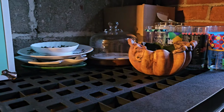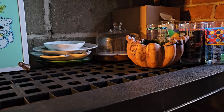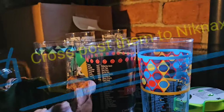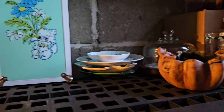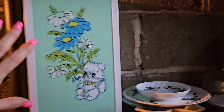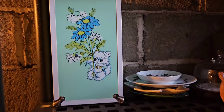So I can just grab a few down here. I grab a few from my nooks and crannies upstairs, and then I try to list them all. Oh, I definitely want to get these listed. I want to get this pottery bowl listed. I'm kind of like squirrel. Easily distracted. I want to get this listed on Niknax. That is a carrying case for a doll with all of her clothing.